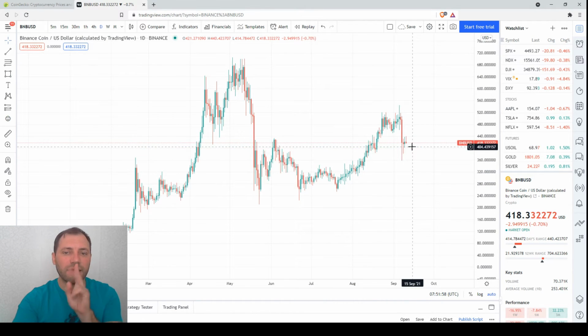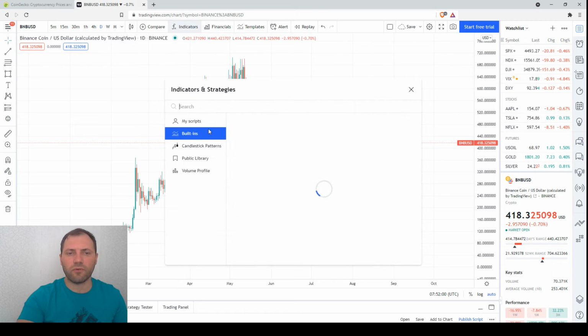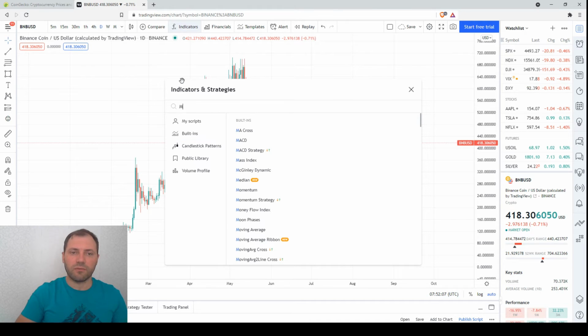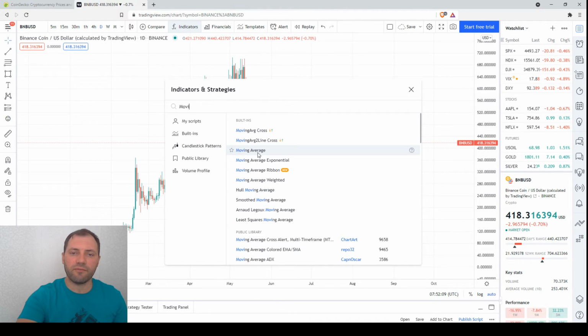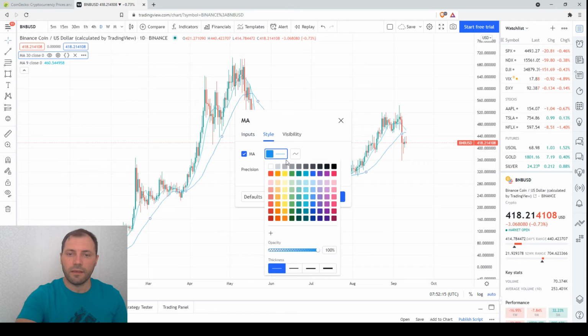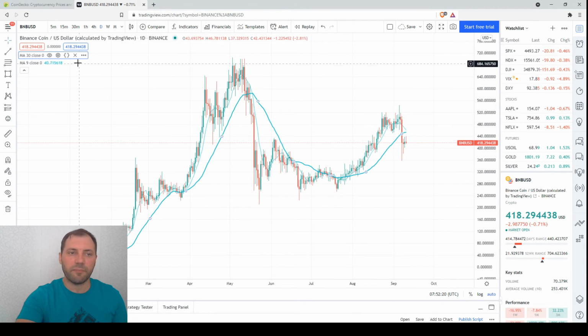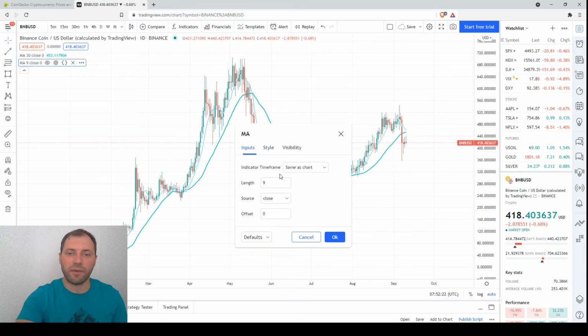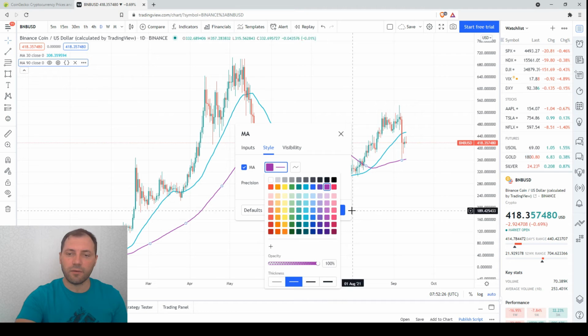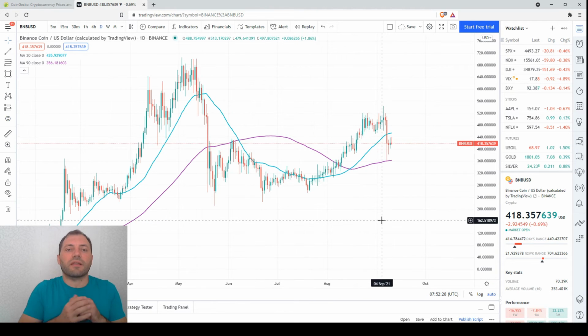Also, let me add two key moving averages. Of course, this will be in the daily chart, the 1 month moving average and the 3 month moving average. The first one is for the period of 30 days, and the second one is for the period of 90 days, or 3 months, or 1 quarter. So this is how the price chart looks.